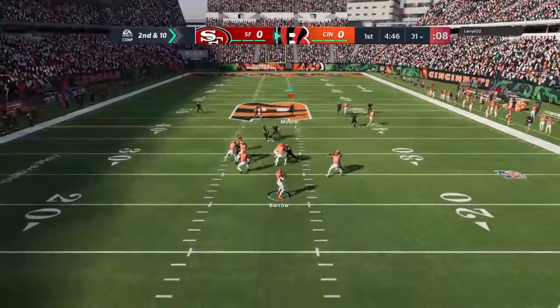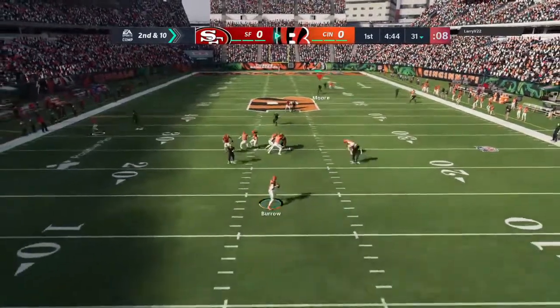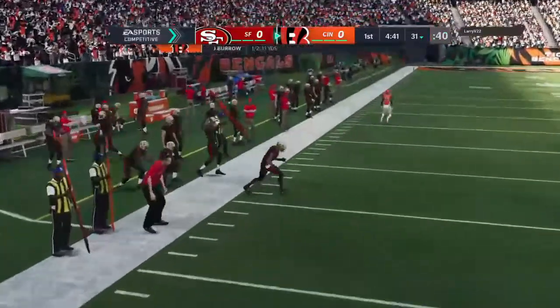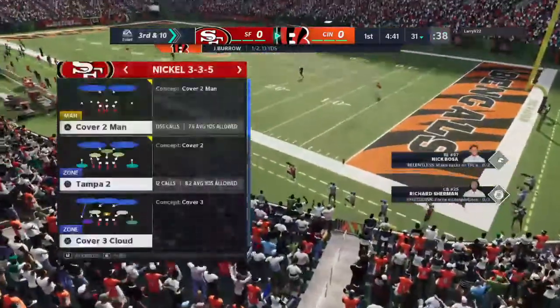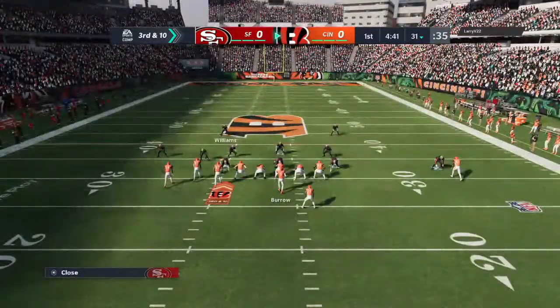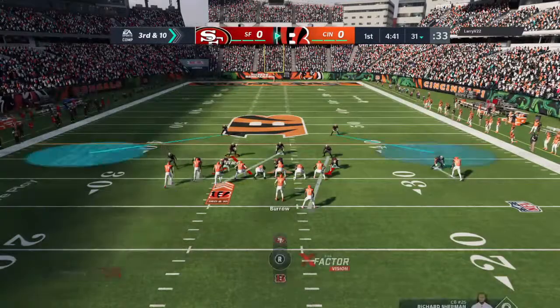From the shotgun, Joe Burrow. And that's off the mark, incomplete. Pass thrown away and incomplete. An incomplete pass on 2nd down. That muddles things a little bit here. This is 3rd and 10.